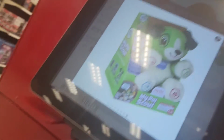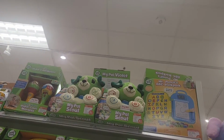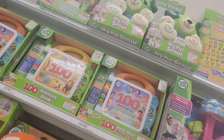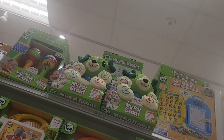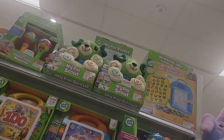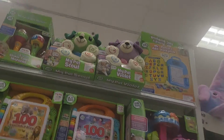Scout. Okay, I am going to the toy section to see if I find them. Let me show you. Okay, so I made it to the toy section, and I can't see Scout, and Violet is way up there. So we need a ladder to help her. Mama will guide her down.